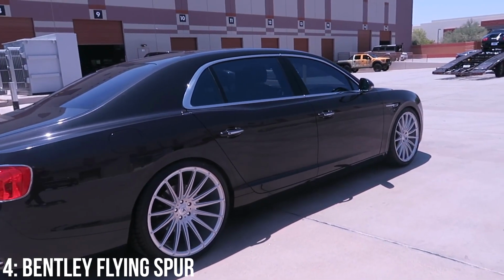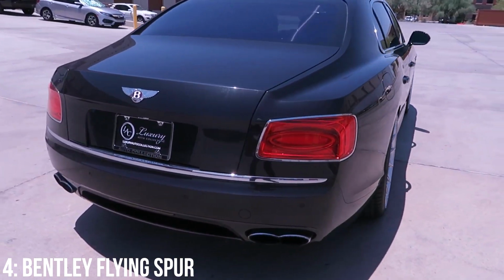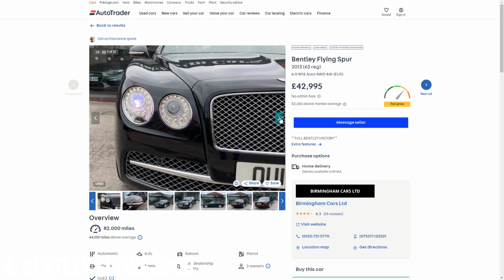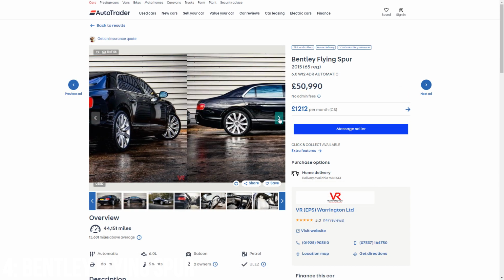Adjusted for inflation, these were £165,000 when new, which makes this car the most expensive on this list too, and now you'll find them listed for as low as £43,000, meaning 9% annual depreciation as well. £50,000 is where you'll find the majority of decent examples today.